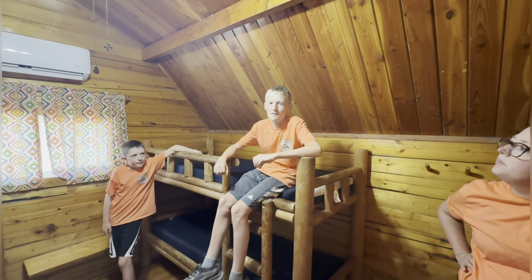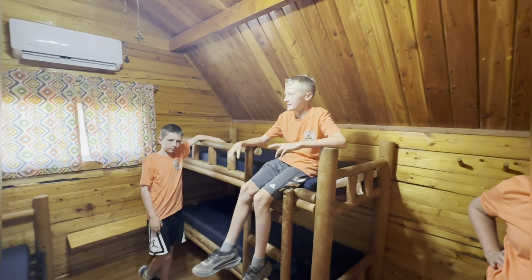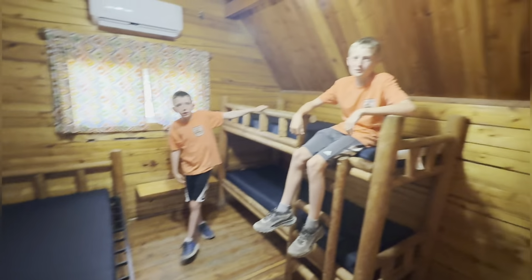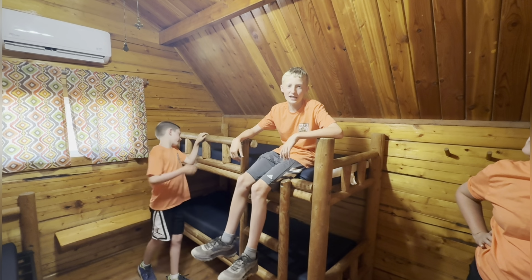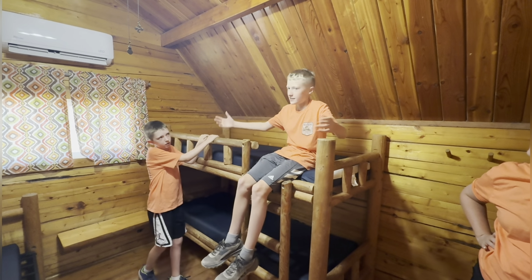We made it to Moab. We're staying in another KOA. It's the exact same thing as our last one, but the beds are just flip-flop. So I don't really think I need to give you guys a room tour, but this is it.